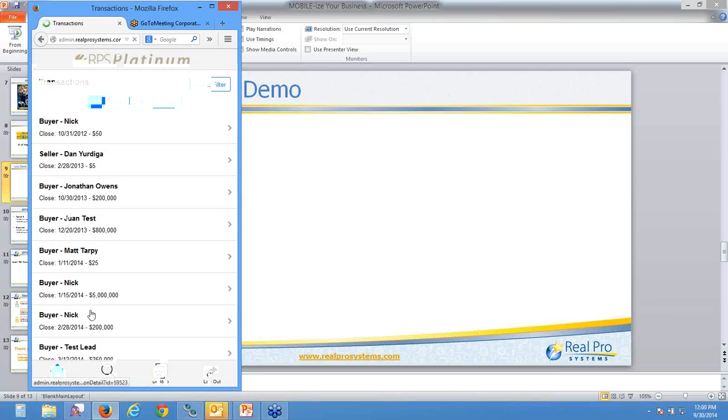When these conversations are happening, you can actually update this information. And so this will give you a snapshot view on the transaction list. There are some filters up here. There's the agent filter as well.